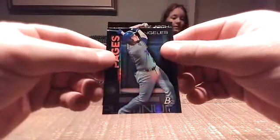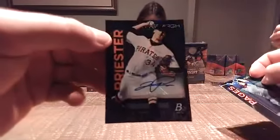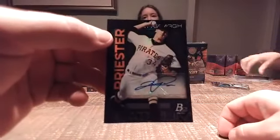Stolen the card. Pages, and it is for the Pirates. Oh, Priester. Quinn Priester. Yeah, it's a nice card. I'm sorry. These are really ugly. Nice card. Quinn Priester. The chartreuse.